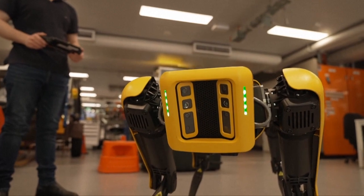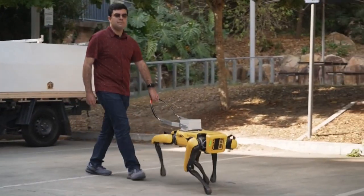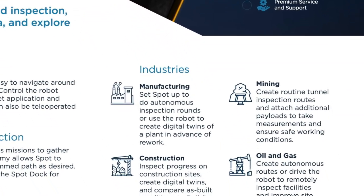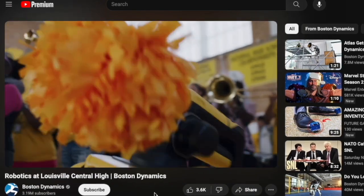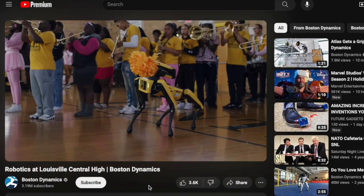yellow robot dog. It's equipped with all sorts of cameras and sensors, and today it's got all kinds of industrial and commercial applications. The company says Spot carries out automated inspections of factories and construction sites. New York City has these robo-dogs working with the police in dangerous situations, and at a high school in Louisville, Kentucky, they've got one of these things playing the role of cheerleader, waving a pom-pom alongside the band.